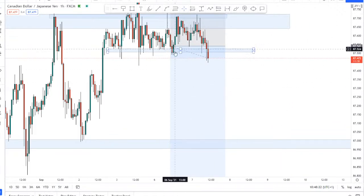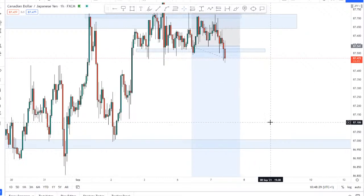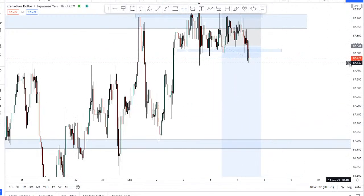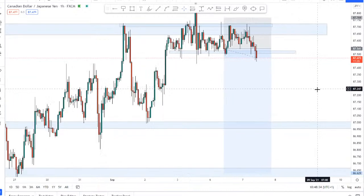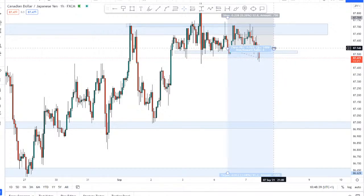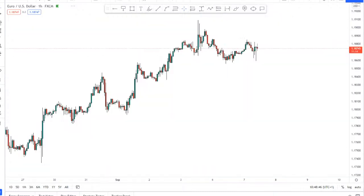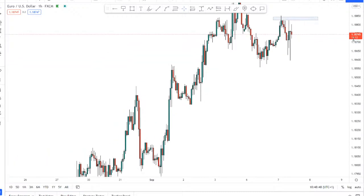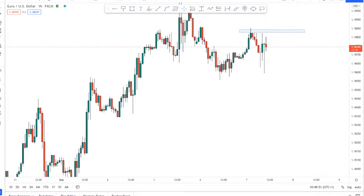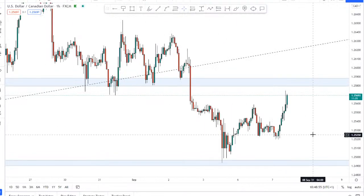I thought we would have that breakout early on, but it did turn out to be false. We moved sideways overnight really, and now we're seeing another attempt to break through that support there. If we can break through that support, that's great. If not, we'll just sit the trade out and see what happens. And then the next pair I'm looking to get into, like I said guys, Euro USD, if we can hold on to it, and then potentially USD CAD shorts if we can hold on to that. If not, then I'll just leave the pair alone.